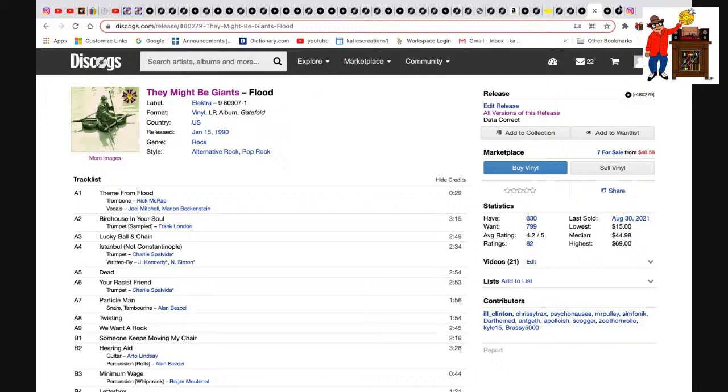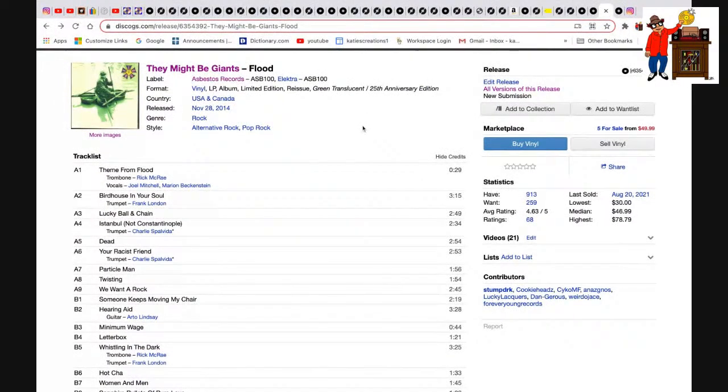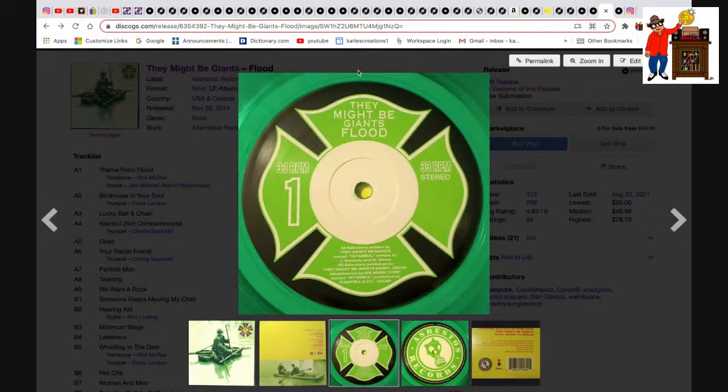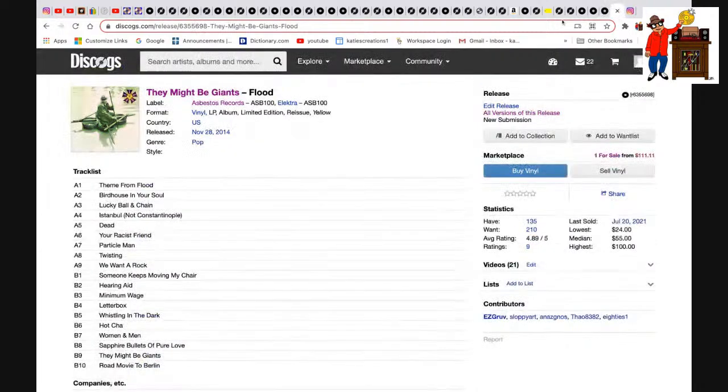So this record, They Might Be Giants, is super hard to find if you find an original press, but you can get the reissue. And what's interesting is this reissue is on green translucent vinyl. So you'll see this here. Here's the green translucent vinyl. But apparently when they pressed this, I believe the green is a little bit easier to get. I guess the yellow variant, and I'd have to look up how many copies they actually did of this, if there is even record of it. I don't think there's many of the yellow.